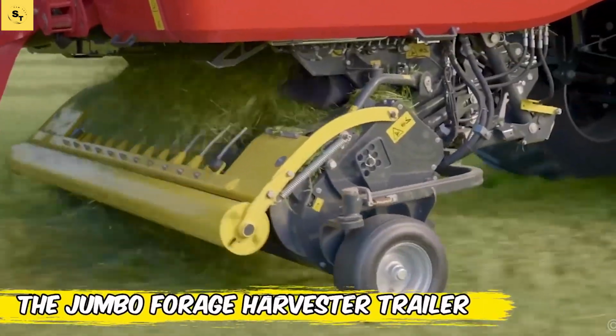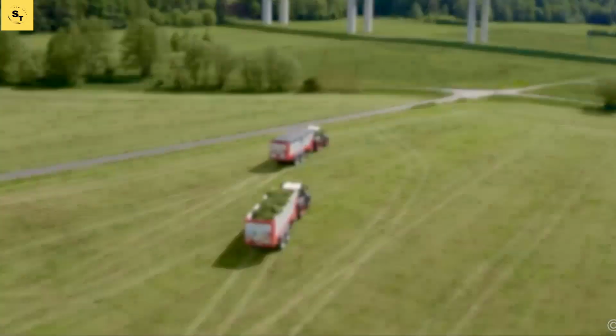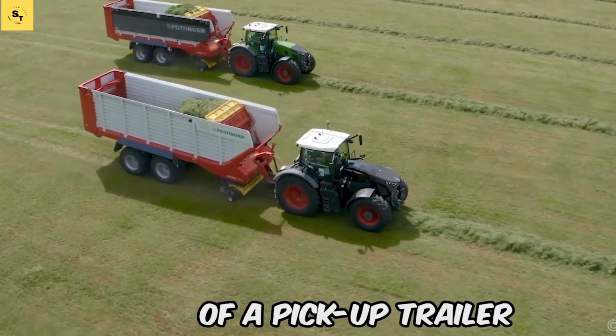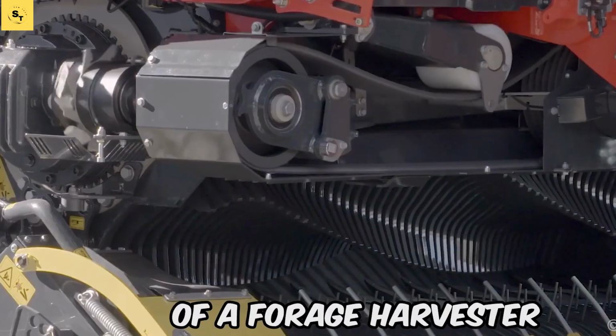The Jumbo Forage Harvester Trailer is an agricultural machine designed for harvesting and transporting large amounts of forage. It efficiently collects, chops, and stores crops, ensuring smooth operations during the harvesting process.